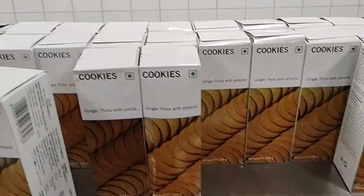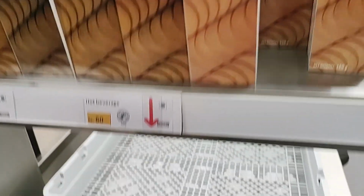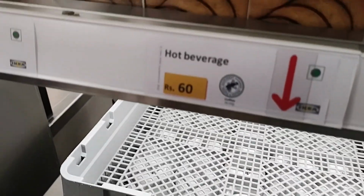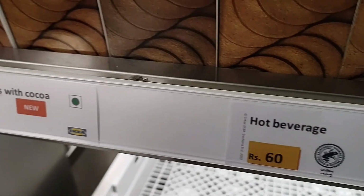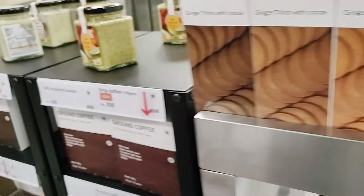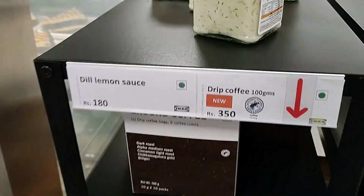You can buy cookies while you're waiting, and you can pick up mugs for coffee. Hot beverages are 60 bucks, ginger thins 80, and so are the other cookies. You can choose to buy ground coffee to take home or dill lemon sauces.